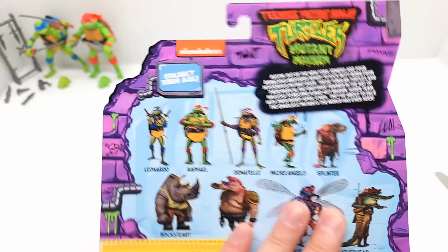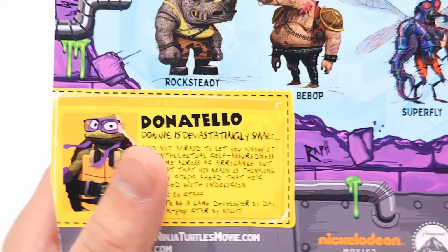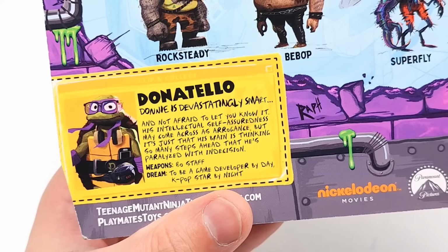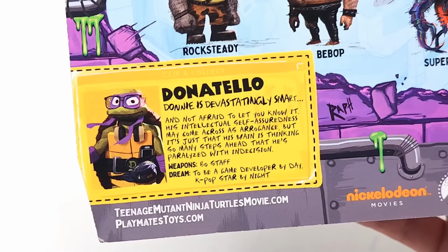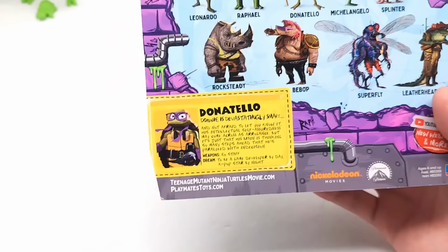Let's see what it says here for Donnie. It says, Donatello. Donnie is devastatingly smart and not afraid to let you know it. His intellectual self-assuredness may come across as arrogance, but it's just that his brain is thinking so many steps ahead that he's paralyzed with indecision. Weapons, bo staff. Dream, to become a game developer by day, K-pop star by night.